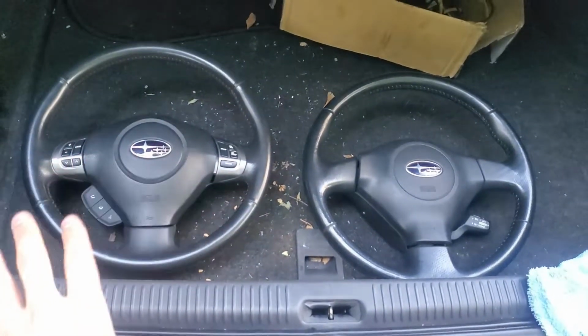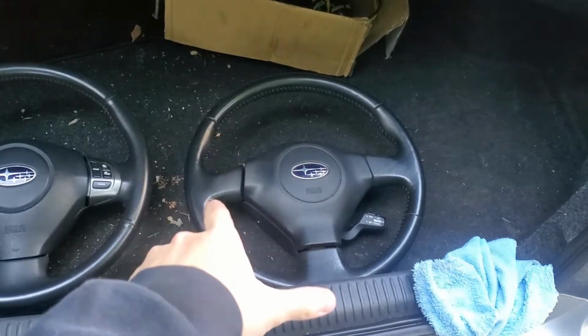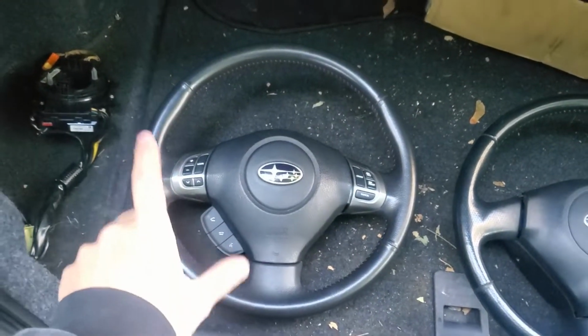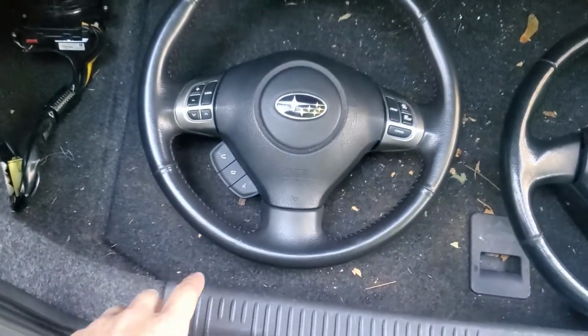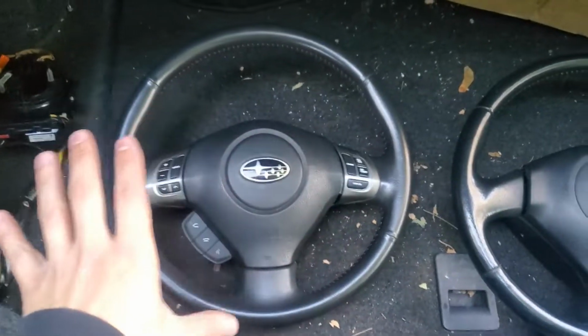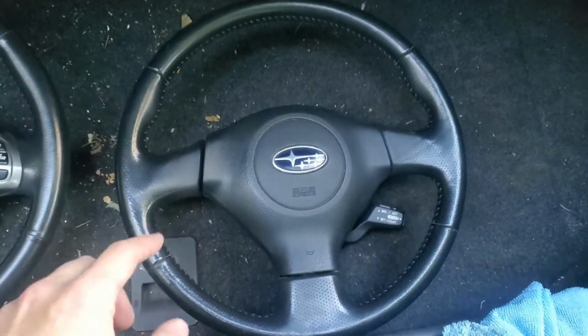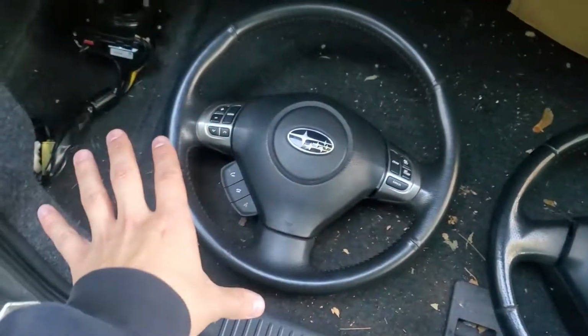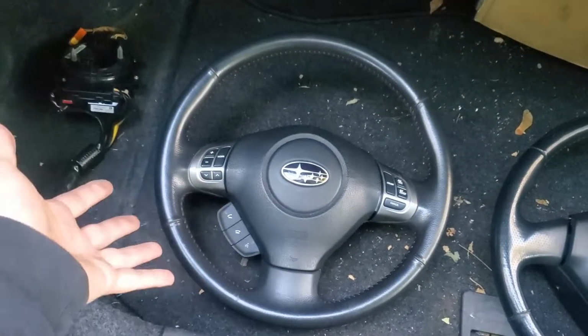So there's the two wheels side by side. That is the 2006 Legacy wheel. That is the 2008 WRX wheel. Right away you can tell why I decided to go with the 08 WRX wheel. It has the red stitching. It's hard to see because it is dirty, but it has the volume controls. It's just a nicer looking wheel over the Legacy wheel. And I do know that you can get the volume controls for the Legacy, but again, I just prefer the WRX wheel. I already had it, might as well throw it in.